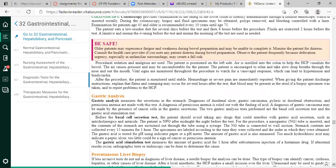It's talking about gastric analysis. What does that mean to you all? Gastric analysis. Like analyzing the stomach contents? Definitely. Yep. That's exactly what it means. Gastric analysis.